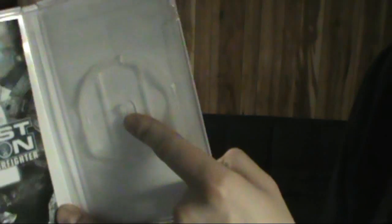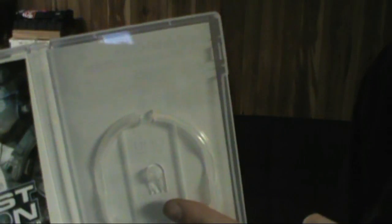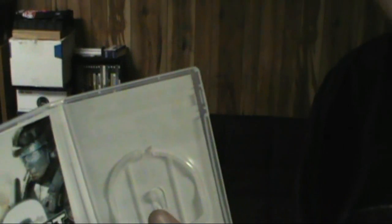Look at this bullshit right here. Look at this, right here, in this case. You see this bullshit? This is why GameStop is going out of business. Shitty customer service. I understand it was the lady's second day. I completely understand. But if you're not smart enough to open the case, you don't deserve to work there. Because now I have to drive out another hour away to go pick up a game that was $1.79.